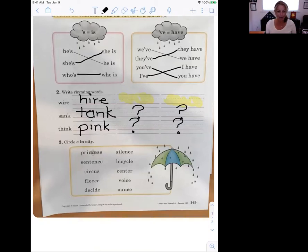Now we're moving on to number 3. Circle the S sound in city. S in city, not the K sound. S in city, C. Okay, so the first one's done for us. Princess. Next, silence. Sentence. Bicycle. It's only the first C, which is S in city. Okay? Circus. Now remember, it's only the first C because the second C makes the K sound.